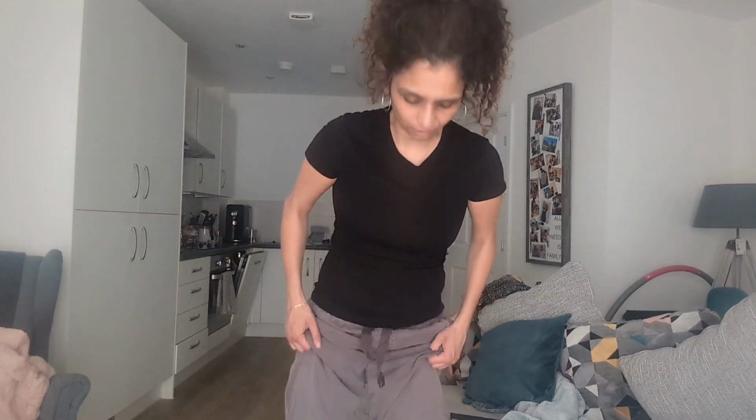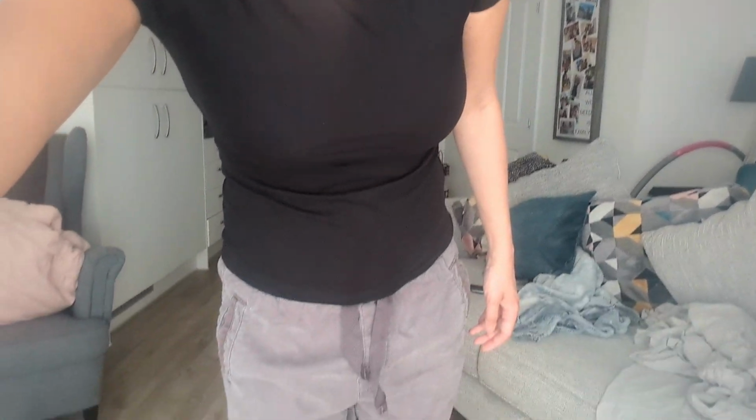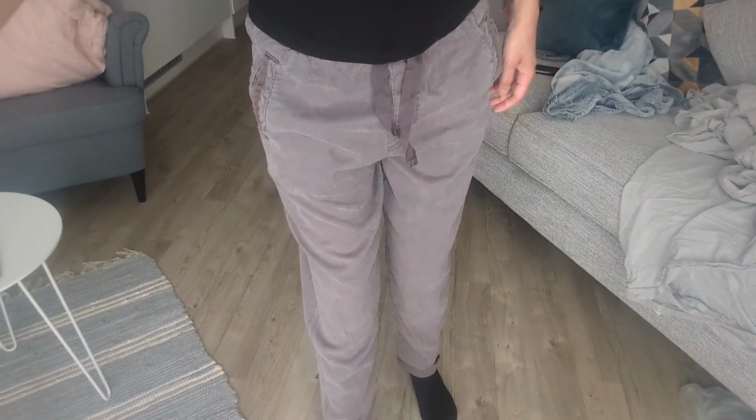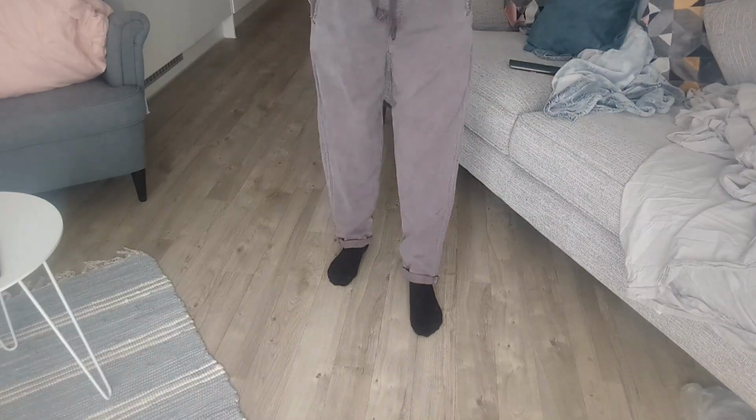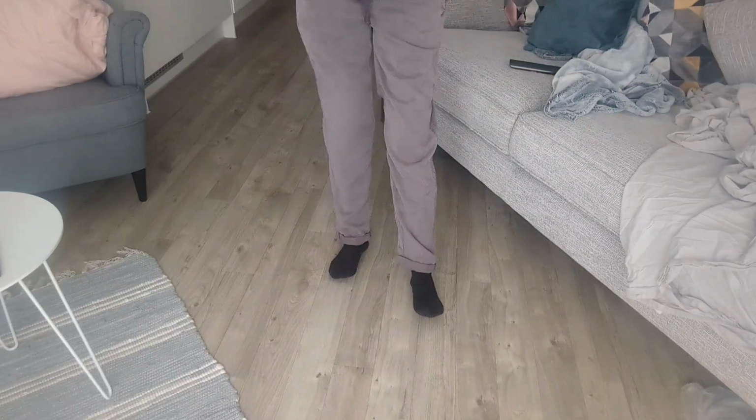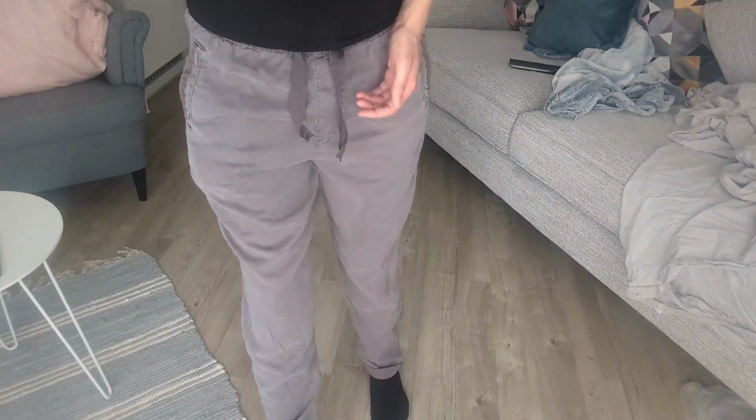They're kind of a grey colour, and a really soft type of material. And they're not capped as such, but they are just folded up, turned up a little bit from the bottom. Let me show you guys. So this is how they are from the bottom, and they're actually really nice, and they've also got pockets as well, and kind of a drawstring, so they're really nice.